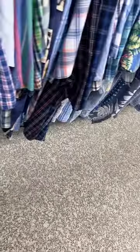All right, let's go through the polos really quick. How does Tommy Bahama pants do? I don't normally pick up pants. Even the silk ones, I typically pass on.